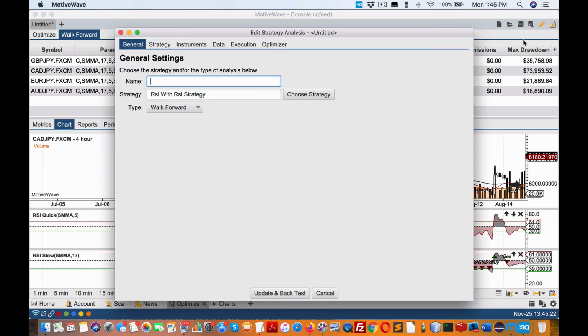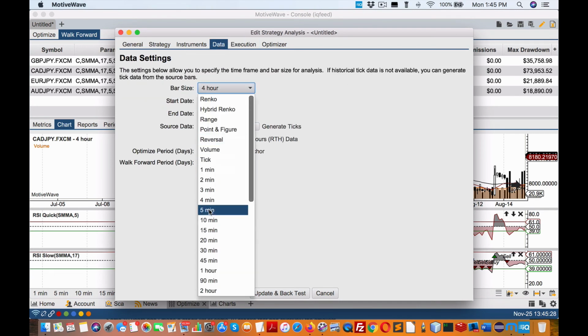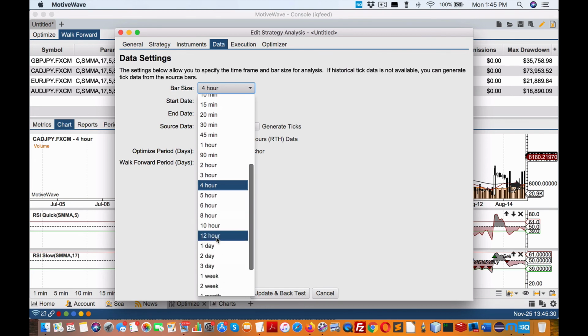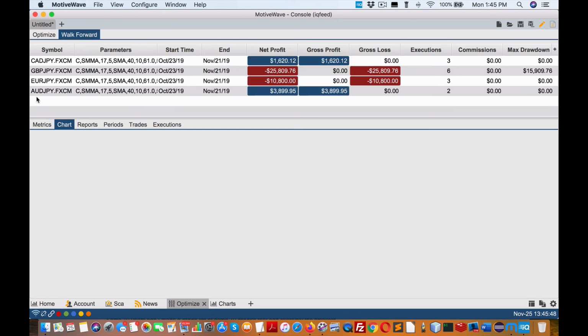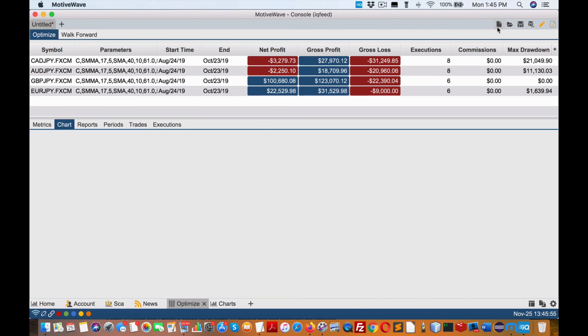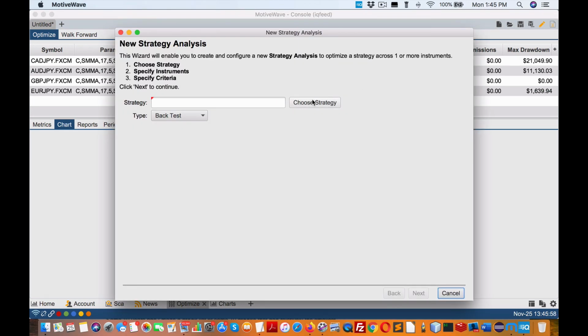Okay, we do same on the walk forward, but we're going to change our daily data. So what we come up with. We want walk forward. So our optimized shows the pound against the yen. On optimized would be 100,000, but the walk forward would show Australian Japanese yen at 3,900. Interesting. Let's see.